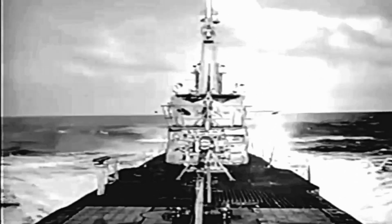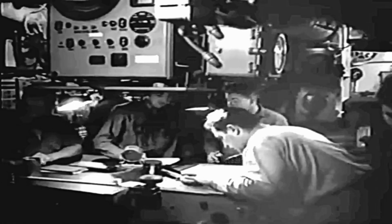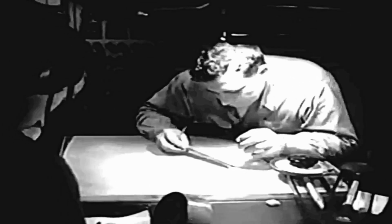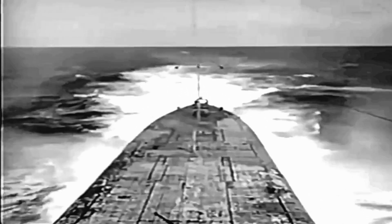Throughout the war in the Pacific, the submarines of the U.S. Navy were manned by volunteers only. The inside of a sub was no place for a man with claustrophobia. Each sub was a living, breathing being to the men and the crew, who were fiercely proud of their vessel.